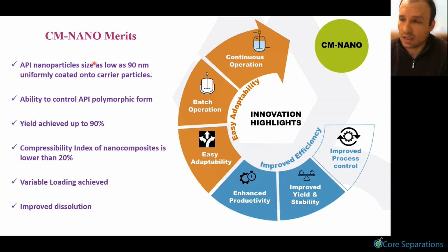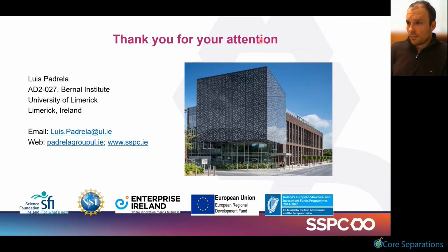So it allows us to work in batch operations, semi-continuous, or even a full continuous operation to produce our nanoparticles there. That's it for my presentation.